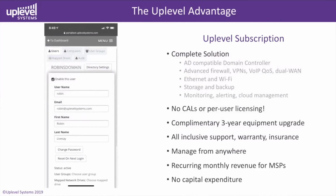But what the cost of buying a server does not include is all of the other stuff: the maintenance, the insurance, the warranties, and the upgrades. With a subscription model, customers no longer have to worry about capital expenditures in the event of a premature hardware failure or buying more licenses when the company grows in size. With Uplevel, the premature hardware failure costs are entirely covered in the subscription model, along with complimentary equipment upgrades after 3 years, and individual licenses are never needed.